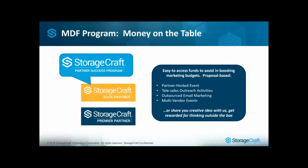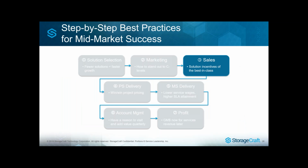It's not account specific. That's something that you see a lot as well. It's proposal based, and essentially we want to reward partners for the best ideas. There is money to be had for marketing at StorageCraft as long as you make the case. We're really excited about that. Super. Money is a good thing.